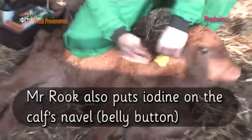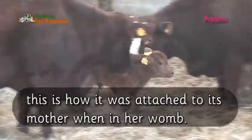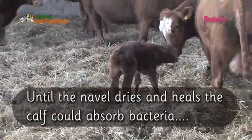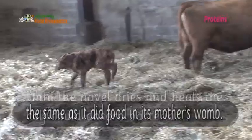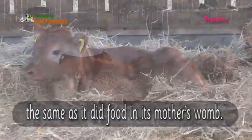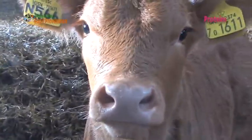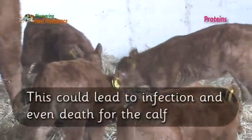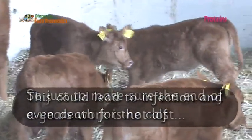Mr. Rook also puts iodine on the calf's navel. The navel is how it was attached to its mother when in her womb. Until the navel dries and heals, the calf could also absorb bacteria, the same as it did food in its mother's womb. This could lead to infection and even death for the calf.